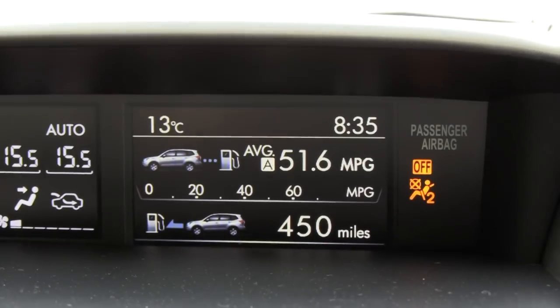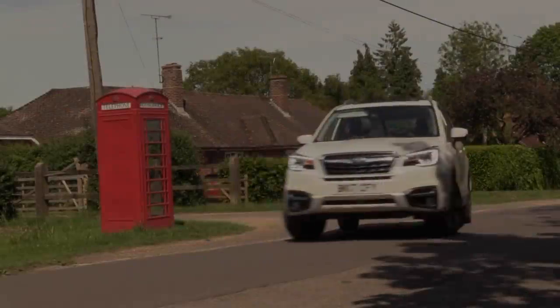There's usually about an 8 to 10 degrees change from the south of England to the north of England, so it's gonna be definitely colder than where it is here. At the moment, the car's reading 13 degrees. It's probably gonna be single figures when I get up there. Okay guys, let's get cracking. I'll see you in a bit.